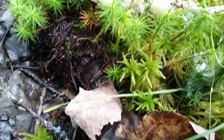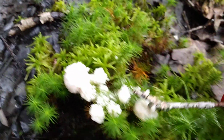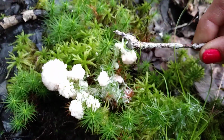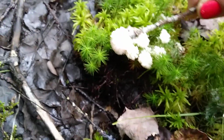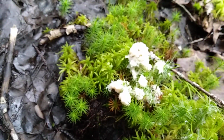Ugh. It's gross. What the heck is it? Oh, guys, what is that? Ew. Look at it. I don't even know what it is. That's gross. Alright, we're going to stop playing with it.